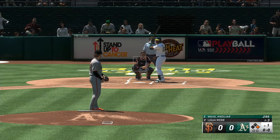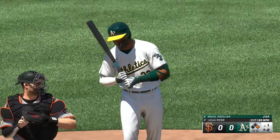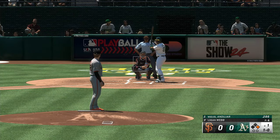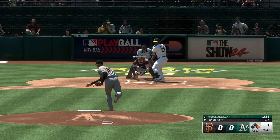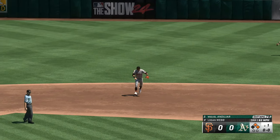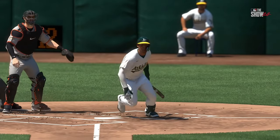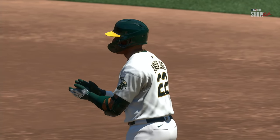Here's Miguel Andujar. And this is inside. That one the other way, and there's a hit. Throw back in quickly. First and second now with nobody out. Two consecutive base hits for this team. Nice job of driving that pitch the other way on a line. You know, hitters, they take so many reps in the cages working on going to the opposite field, and it doesn't always translate into the game, but right there it did, and he did it perfectly.